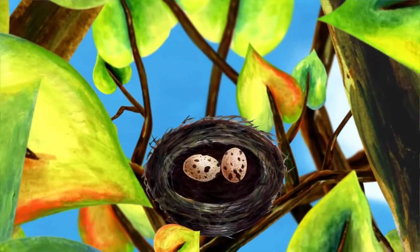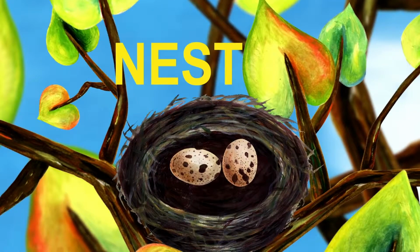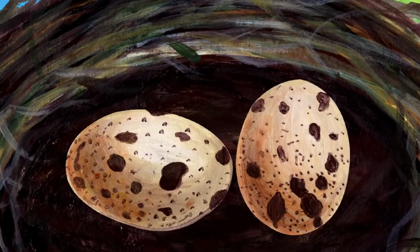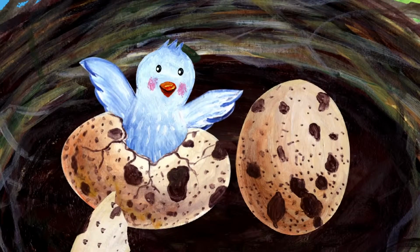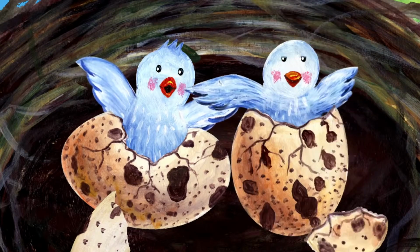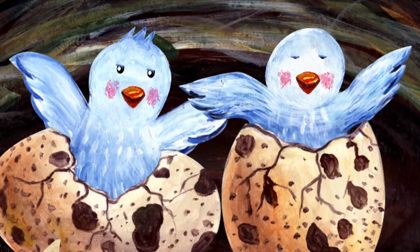What is this? It's a bird's nest. Nest starts with N. There are two eggs in the nest. One of them is moving. Why is it moving? Wow! A baby bird is coming out of the egg. Oh, the other egg is moving too. Here comes the other baby bird. Hi, baby birds.